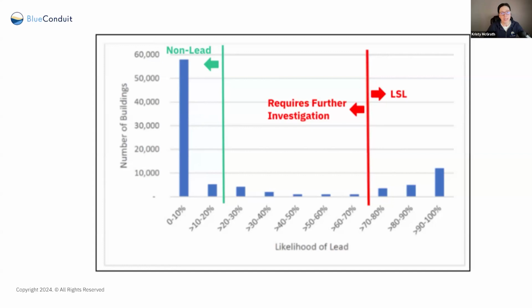So in this example, we're looking at a graph of predictive modeling results for an example water system. And when we're thinking about setting thresholds, so drawing that line in the sand, what we're seeing here on the far left side, that first tall blue bar in the graph, is the number of locations within the water system where the likelihood of lead is 10% or less.